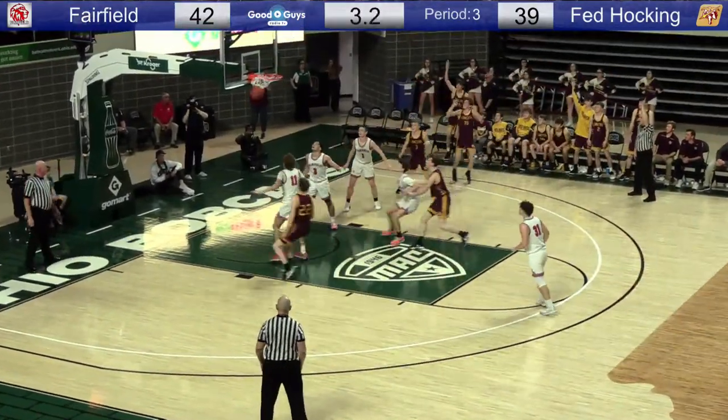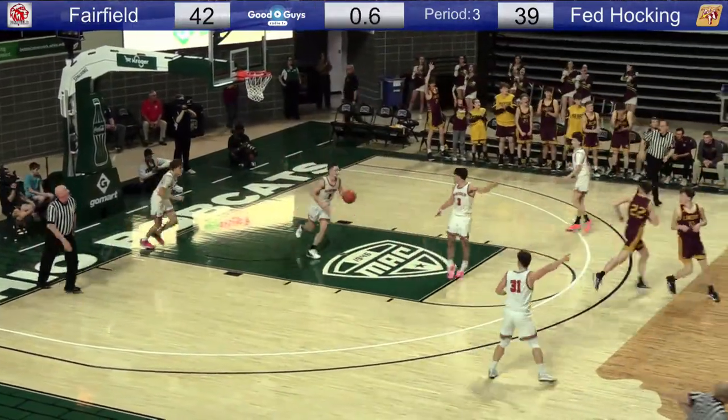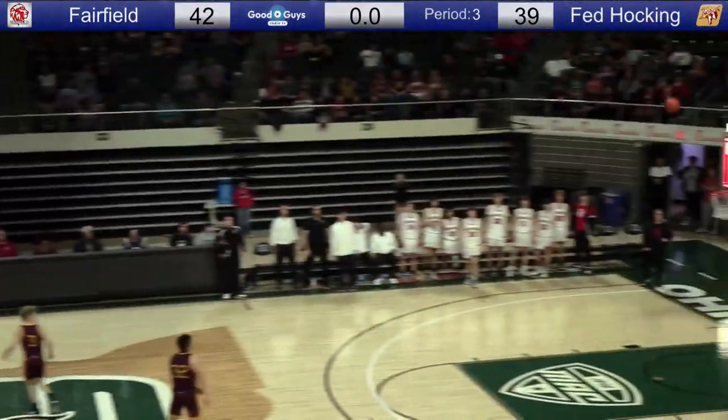Cottrell goes to the right corner there to McPherson. Shot up for three and in. Make it a tie game again at 42-all as we end the third quarter.